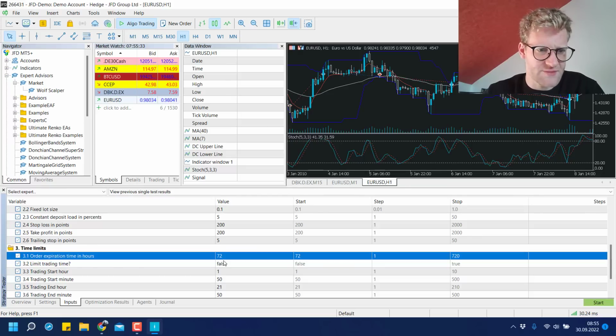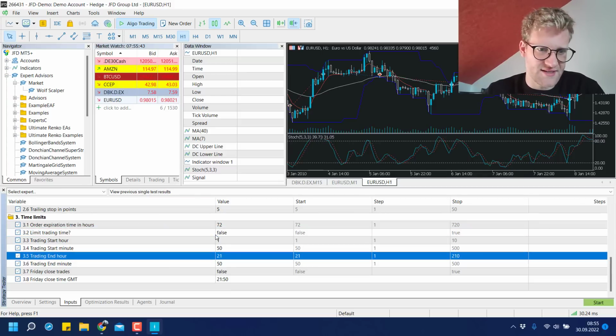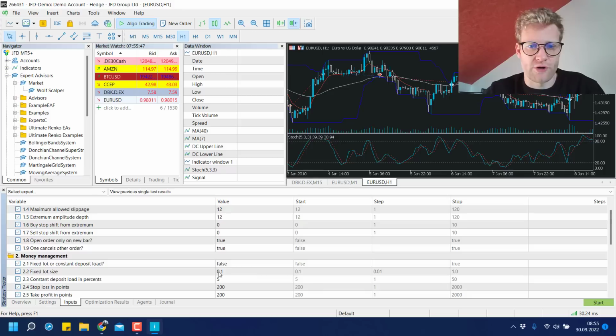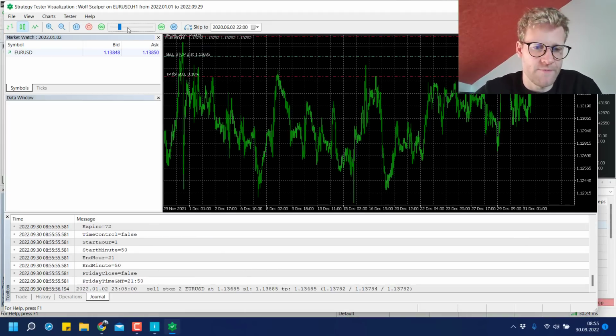And then we have our order expiration time. This is pretty self-explaining. And we can limit the trading time, which is somehow not recommended in the default settings. And we have the option to close on Fridays, which is also turned off. So, okay, by looking at the inputs, we can learn a lot already about the system. And let's have a look at it now.